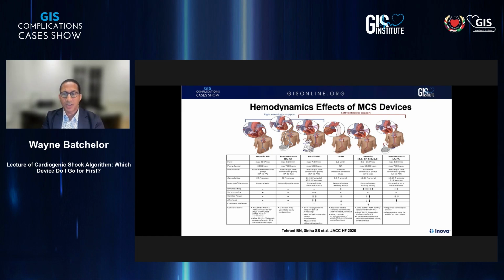As you can see, at least in the United States, we have 6 devices available to us: the Impella RP, TandemHeart, VA ECMO, the balloon pump, Impella, and TandemHeart from LA to femoral artery, both the TandemHeart on the right side and the left side. And you can see here there are significant differences in flow support, ranging from 0.5 liters per minute for the balloon pump up to 7 liters per minute with VA ECMO. And you can see that there are differences in unloading characteristics. Very important to think about.